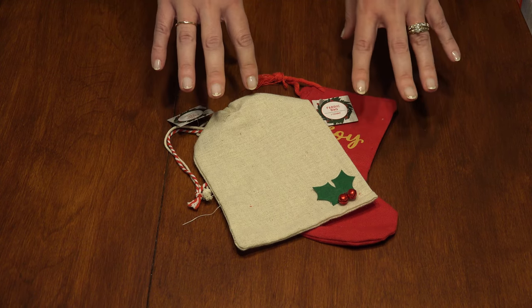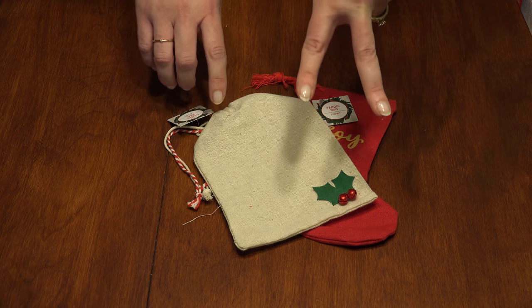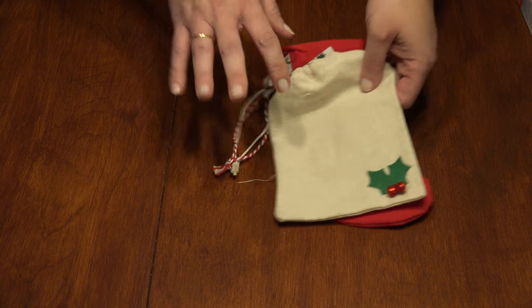And these were from two Targets. I had to go to two Targets to find all this stuff. I actually went to three, but the other one had nothing, so.